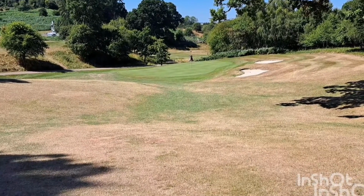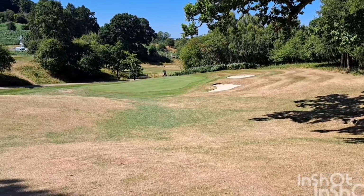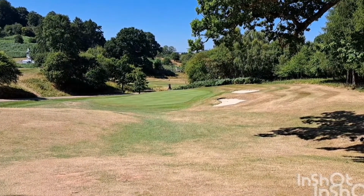Fairway's extraordinary, it rolls all over the place, it's all humpy bumpy. I got a bad bounce, stuck me in behind a tree. And I've hit it away out to the side, it's come away down here, rolling down to just off the green. Yeah, it's an incredible hole.